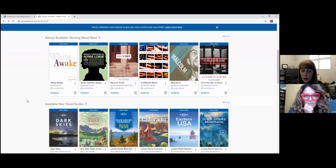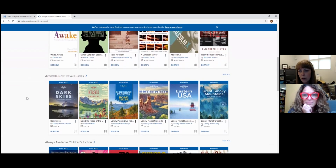If you keep going down, you'll see we also have some travel guides from Lonely Planet that are available at all times. There are 25 of these titles.